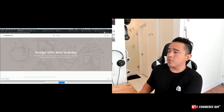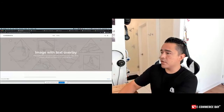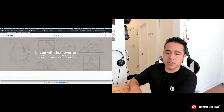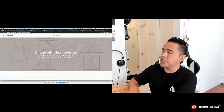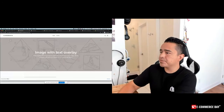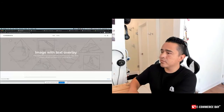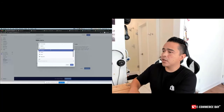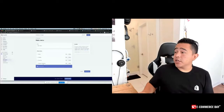So I'm going to add a menu item. I'm going to say favorites. Here under link, you just click on it and you can see everything that you can link to, or you can insert a hyperlink. So I'm going to go to collections. I'm going to go to my favorites collections that I just went ahead and created. I'm going to add it. And I'm going to do the same one for my premium collection. Link, collection, premium products. Okay, great. So now these are actually in our main menu.